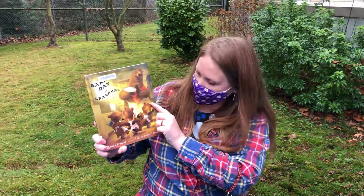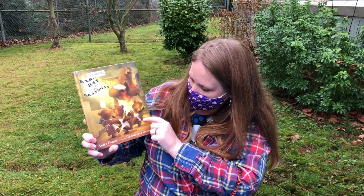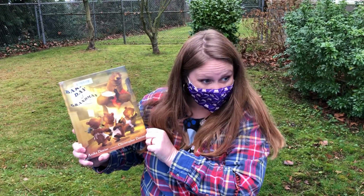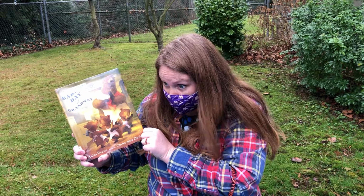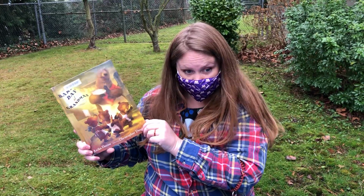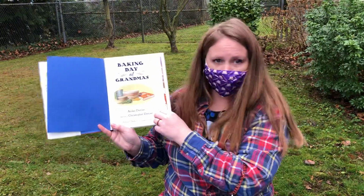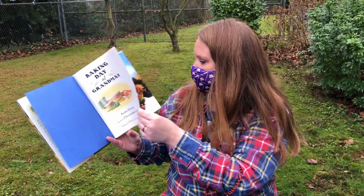This is called Bake Day at Grandma's by Annika Denise with pictures by Christopher Denise. And you know what? This story came from the library, my favorite place to find stories to read.